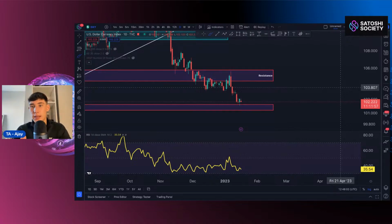Previously, I used this in my analysis, the DXY and Bitcoin, because they were inversely correlated. When the DXY goes down, Bitcoin goes up. When the DXY goes up, Bitcoin goes down. We used the DXY to help us with a number of trades, which were very successful. And I want to start using the DXY again because I believe that they are inversely correlated once again.